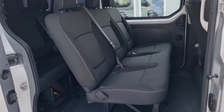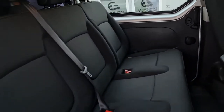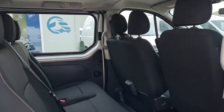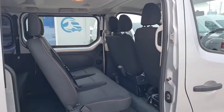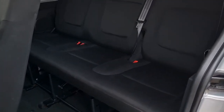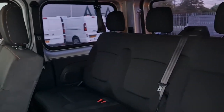Again, very clean, very tidy. Isofix seats too on the second row. Move on to the third. And again, the same from this angle. Very clean, very tidy. These seats do pop out if you did want them out. Very easily done.